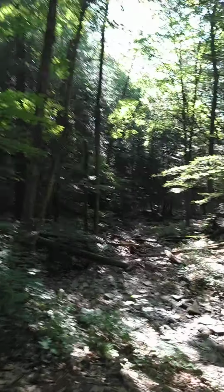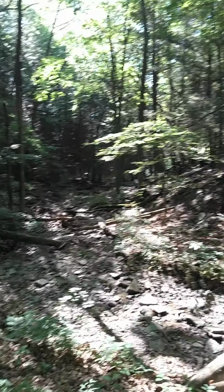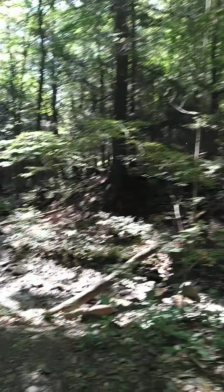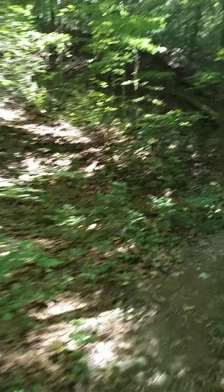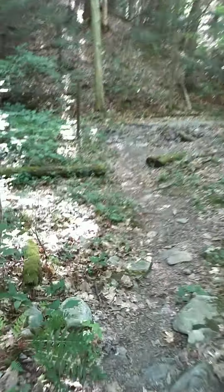This is part of the gorge. We're kind of down in the bottom of a gully right now. Looks like somebody's had a campfire on the other side of the creek over there. This trail just follows the north side, north rim of the gorge. Very rocky.